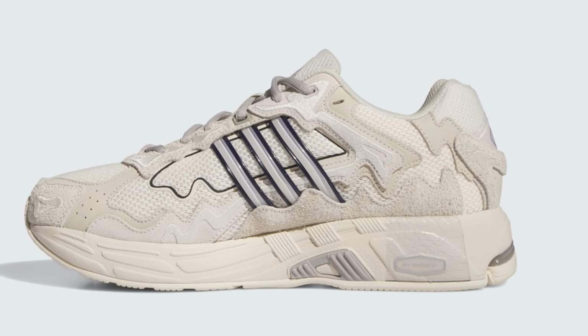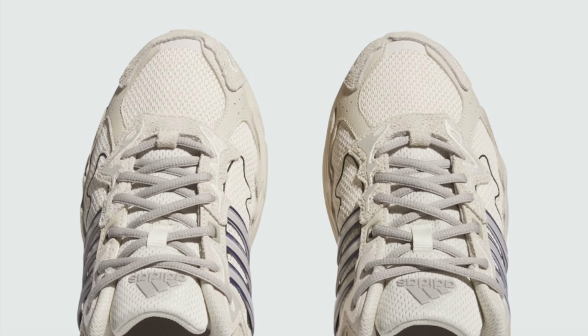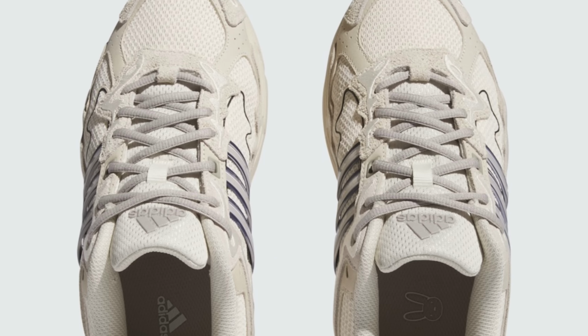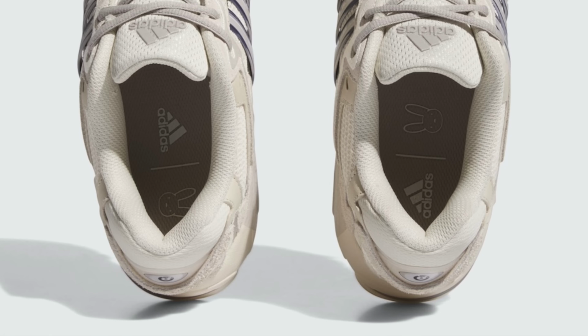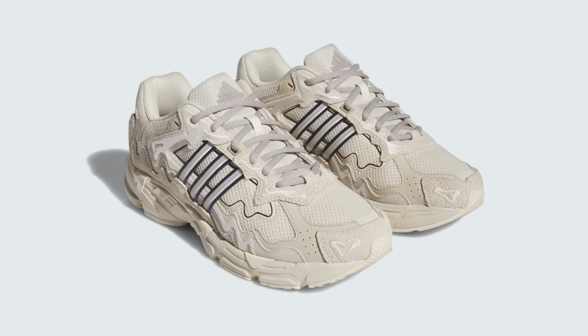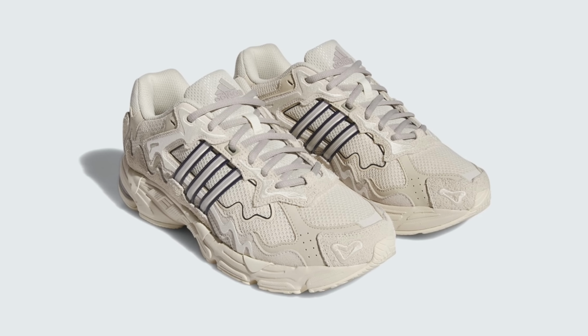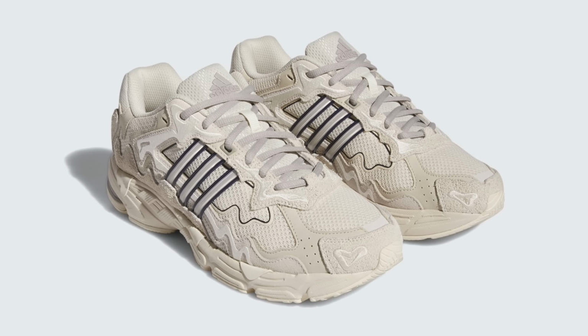And this Wonder White colorway kind of has that YEEZY 500 vibe to it, which I think a lot of people kind of miss. This monochromatic tan sneaker features this really interesting, busy paneling on the upper, which I really like. And then also the Adidas 3 stripes, which are sort of straps that feature black lines on either side. It's honestly a pretty solid looking pair of sneakers, and I think it's my favorite Adidas Response CL Bad Bunny collab that will drop so far.